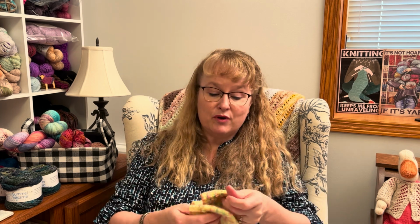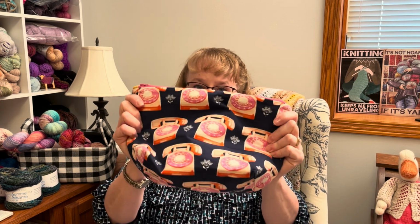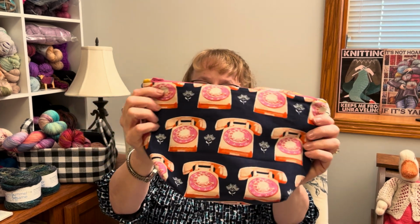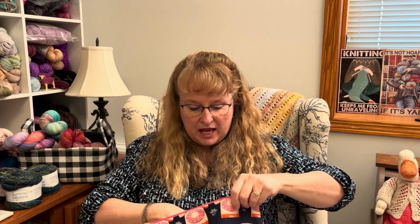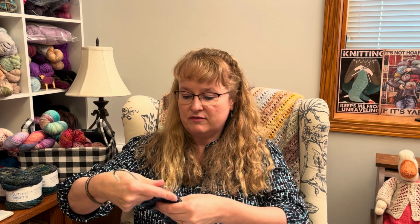Going into works in progress, I do have a half object. Let me grab that. So this work in progress is living in this fun telephone print bag that I made several years ago. And this is a gift sock that I am working on for my husband's uncle. This is Uncle Stu, and he is very knit worthy. I have knit him a cable hat and a cable scarf in the past, and he has always been very appreciative. And now I am knitting him a pair of socks.